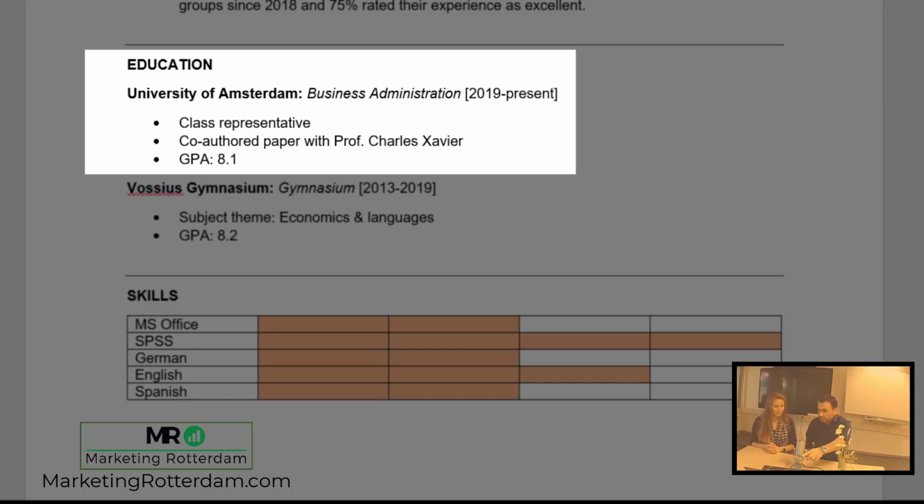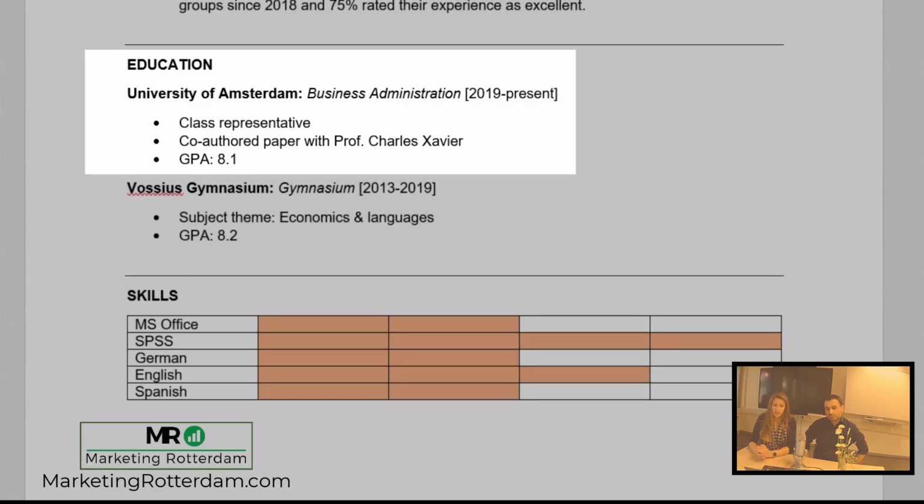If it was a paper about marketing or something that would show her passion for marketing, I wouldn't mention it explicitly, because that is also mentioned in the job description, describing the ideal candidate. But she doesn't describe it. That's a missed opportunity. Yeah, it is. Yes. So, okay. And the GPA was 8.1. That sounds good. Great. Yeah.